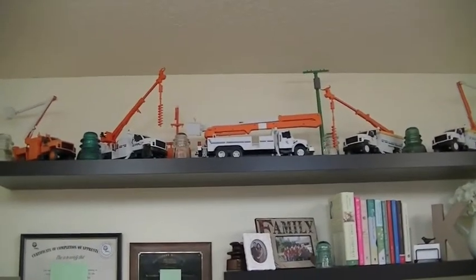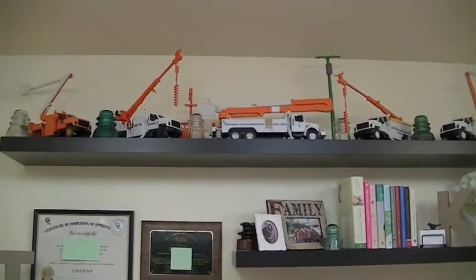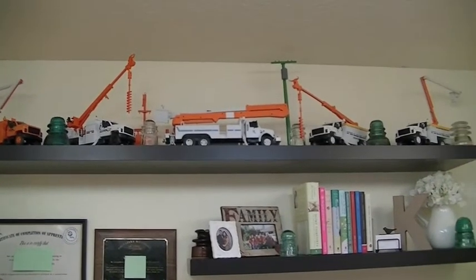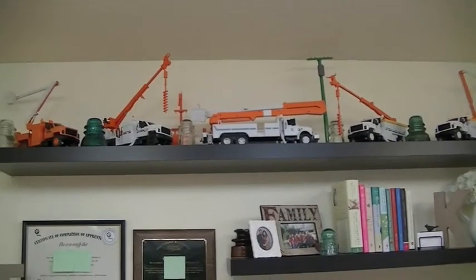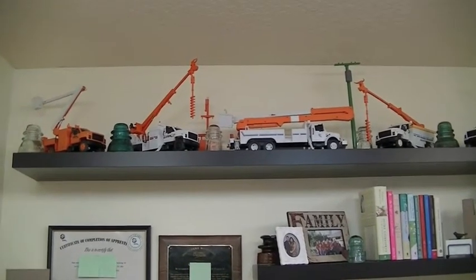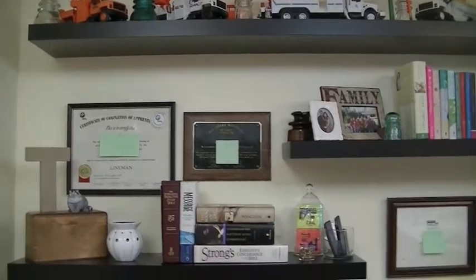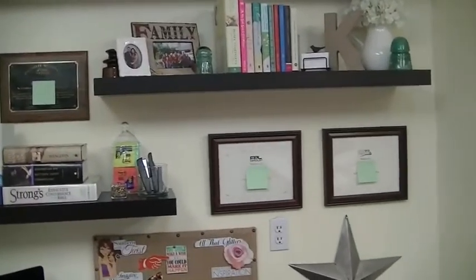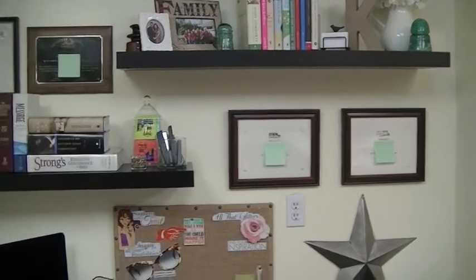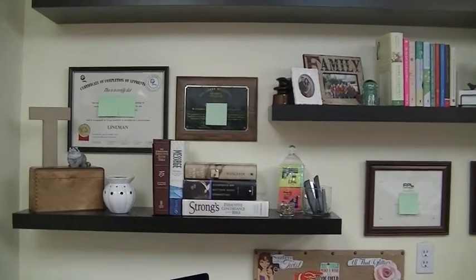I didn't really change the FP&L trucks. Basically, I just gave them a really good cleaning and put them all right back up there along with the insulators that we've collected over the years. I'm extremely proud of the job my husband does, and I like to showcase all of his cool stuff. The plaques on the wall are actually commendations that he has received from his company. I just have the post-it notes on it because of course they have our last name. And my daughter says I shouldn't show that on YouTube, so I'm not.